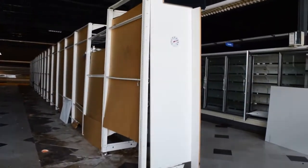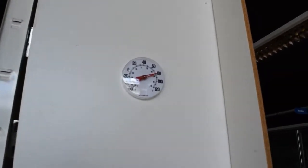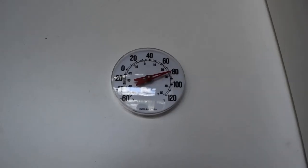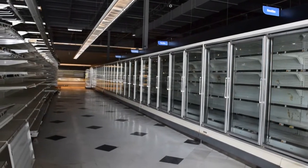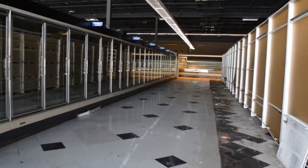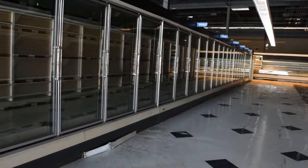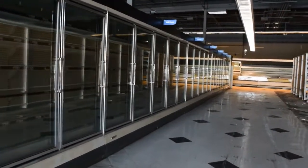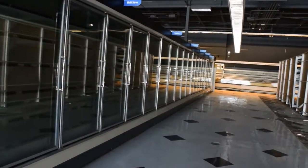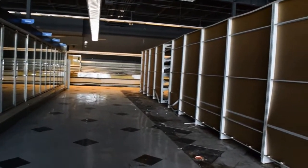Now, in the freezer section, there's this odd standing shelving area in the middle. You can see from the floor that it looks like there was something there, and actually there was. I remember coming down here, and that used to be where some of the frozen vegetables were and some of the french fries and stuff that I used to buy. At the time, it was one of those low, uncovered freezer sections.